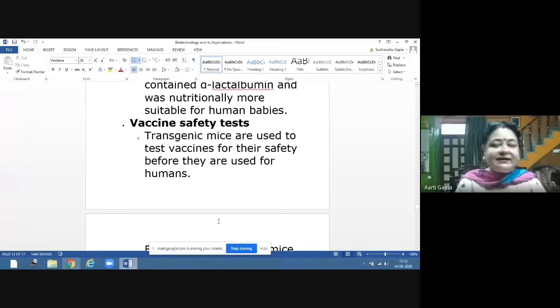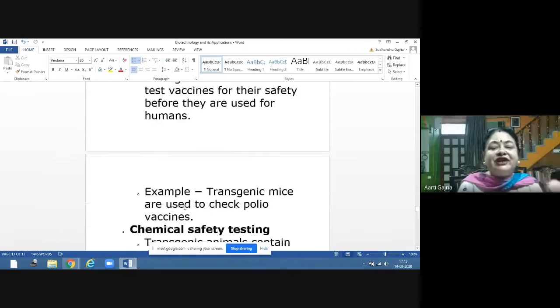Suppose we have given the vaccine, and after that we expose the mice to the causative organism so that we can see whether the mice is now getting that disease or not. If the mice is not getting the disease, that means the vaccine is working. So for all these tests, transgenic animals are required. For example, transgenic mice are used to check the polio vaccine, or any kind of vaccine. Whenever any vaccine is developed, the safety checks have to be done first on transgenic animals, and in most cases these are transgenic mice.